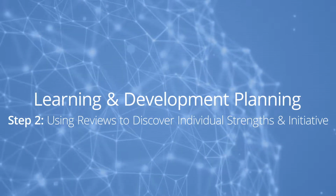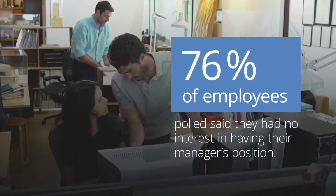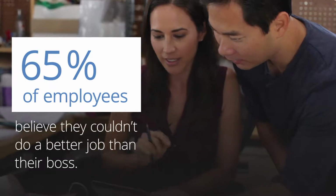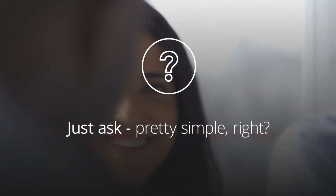Step 2. Using reviews to discover individual strengths and initiative. Studies by Office Team show 76% of employees polled said they had no interest in having their manager's position, and 65% believe they couldn't do a better job than their boss. To make sure you're actually giving promotions to the right employees, just ask.